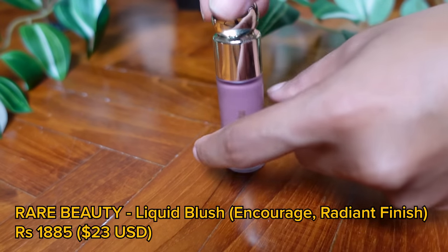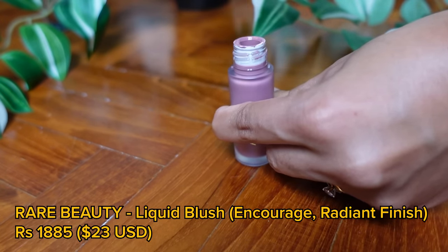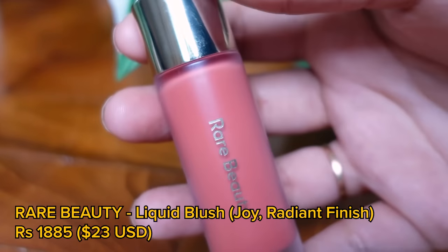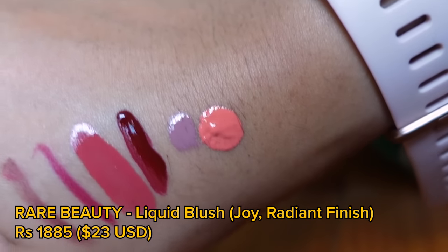It was in Singapore, on the Sephora app, that I found it. They had one shade available, which was Encourage. I put a story on Instagram asking for shade recommendations, and a lot of people recommended Encourage. But I had my heart set on Joy, which is a coral pink. So these are the two shades I got. I'm going to try one on each side because the formula is the same, it's just the shade that's different, so you can see how it looks on my skin tone.